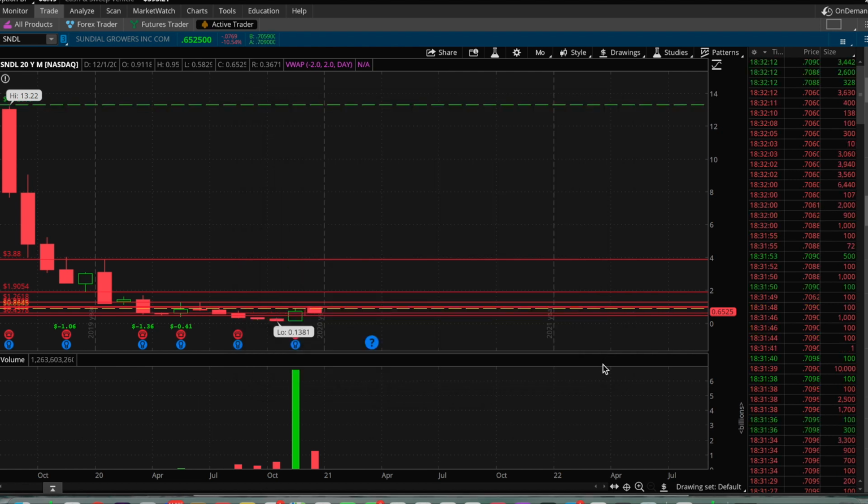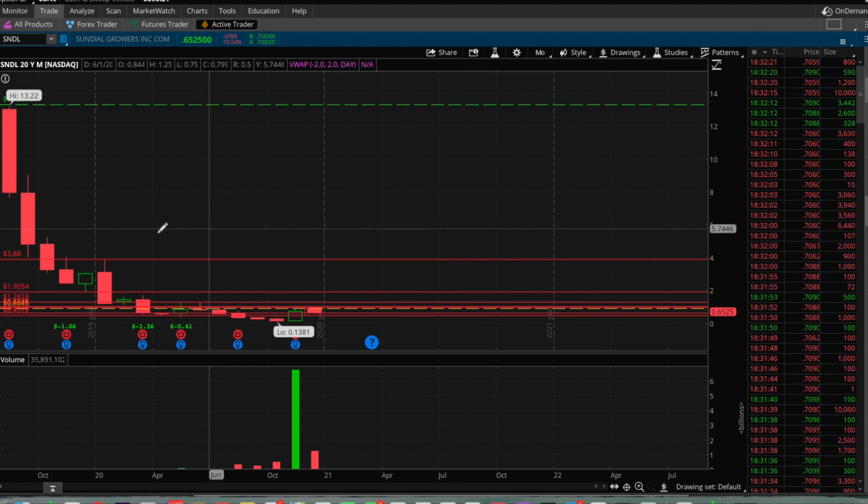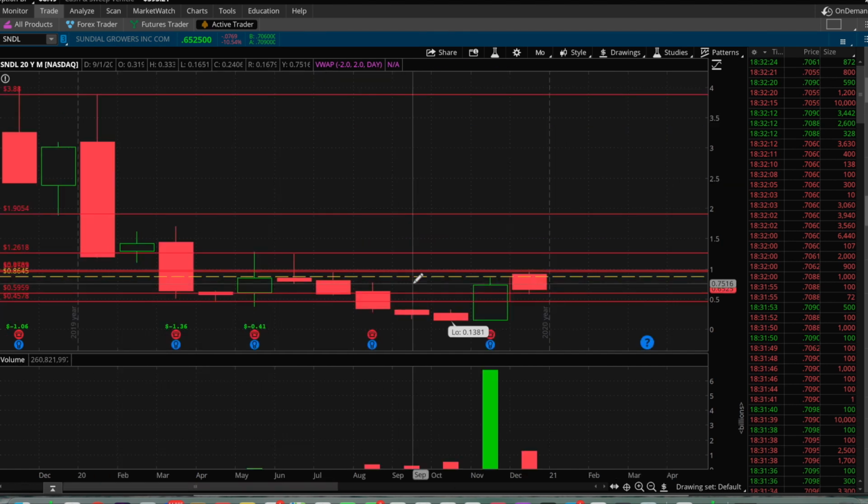Can we break above it? Honestly, I think we can. This is such a good bounce right here at 13 cents. A good bounce up. Such a good chart. Each candle is representing a month. As you guys know, we just started December.